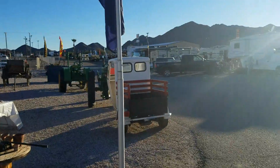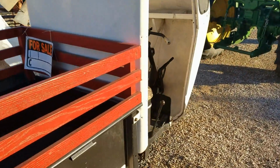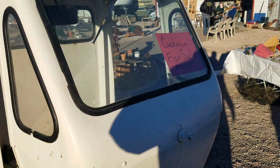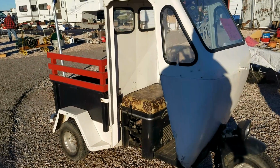But the reason I stopped was to see this little tractor up here. Little Cushman? Is this a Cushman? I can't tell. I think it's a Cushman. Only reason I know that is because they had one of these when I was in school, at my high school.